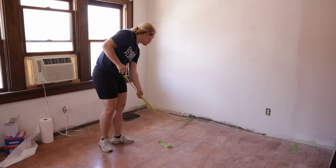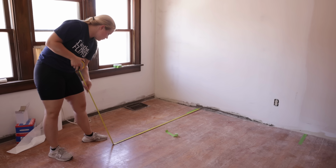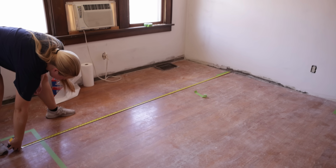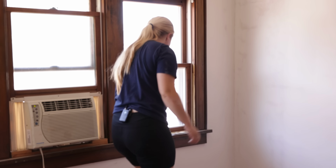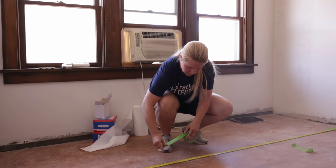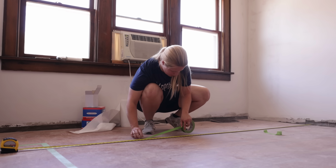Let's see how long it would be. And I'm gonna give myself, I don't know, about 5 inches for headboard and footboard width or depth. So that would put me at 85, which is here.